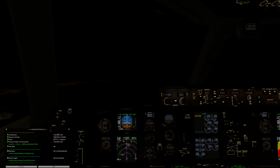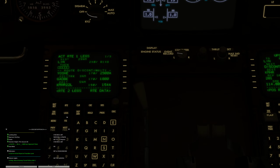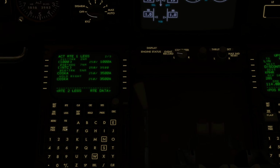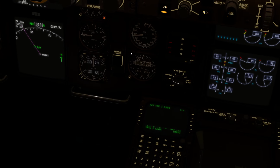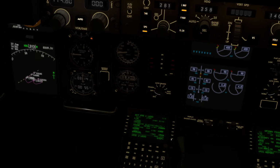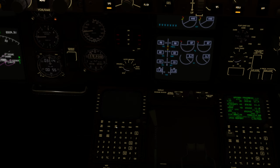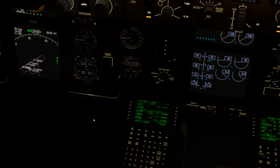Alright, I need to get this fixed real quick here. This is where my inexperience in the 757 kind of comes in. So let's get this on the plan so I can figure out what I'm doing here. Alright, I need to fix this. So let's go to arrival. ILS 22 left at Cameron. Execute. Ah, there we go.